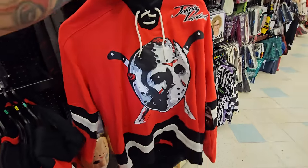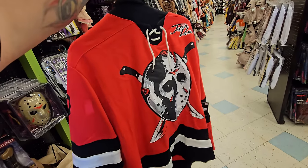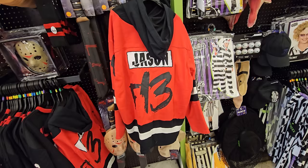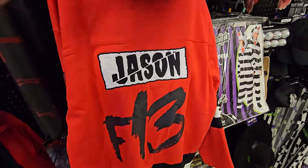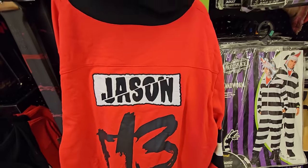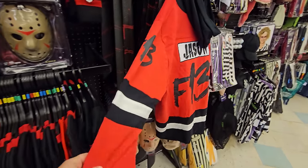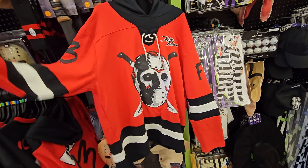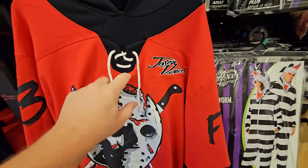Check out this hoodie. I don't think I have ever seen this one before. It's kind of like a mix between a jersey and a hoodie. That is sweet. Yeah, check that out. F13 on the back there for Friday the 13th. An awesome Jason patch, black hood, F13 on the arms, and then we got Jason on the front there, his mask with the double blades behind it. Jason Voorhees embroidered up here.